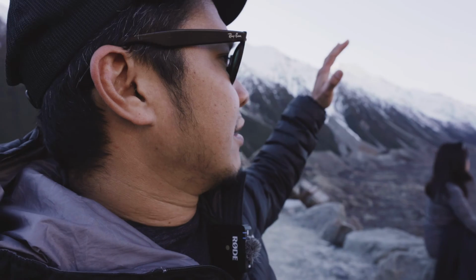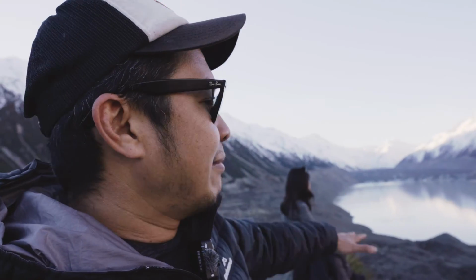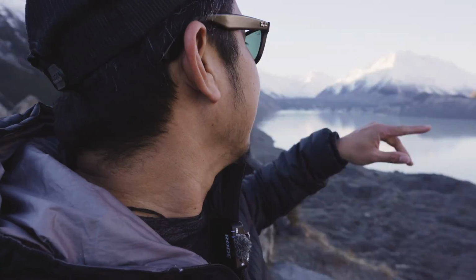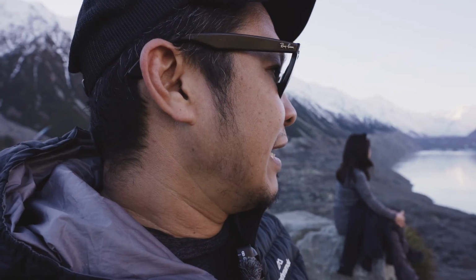In previous years, the glacier used to reach all the way here. Due to climate change, everything melted. All the dirt came in, so that's why there's a lot of dirt here. The glacier is just there, far away. And there's also rainwater here. So this is not all glacier water, but it's still good. Looks good. Anyway, we're gonna head down there and check out the glaciers.